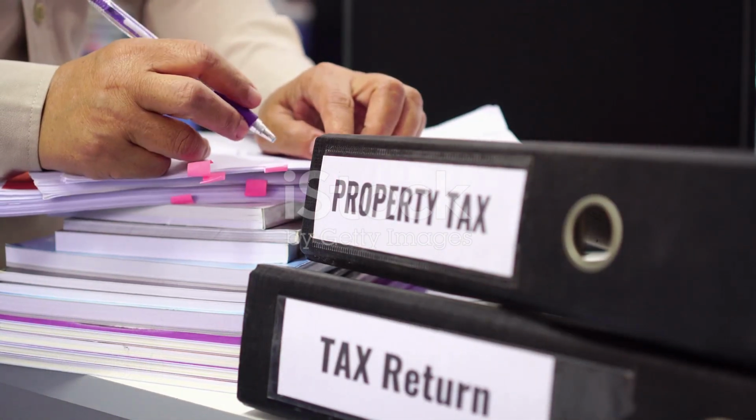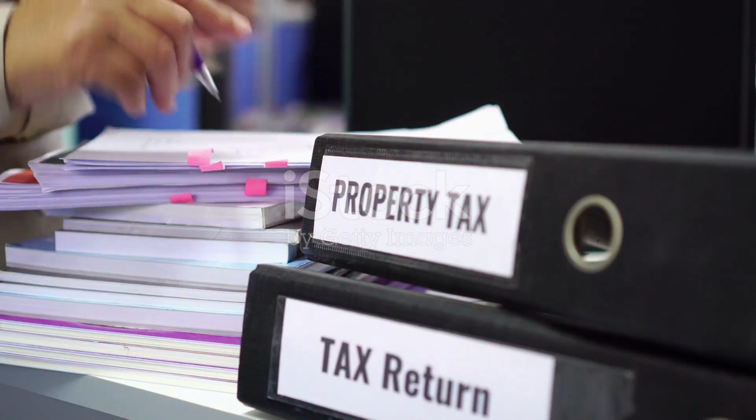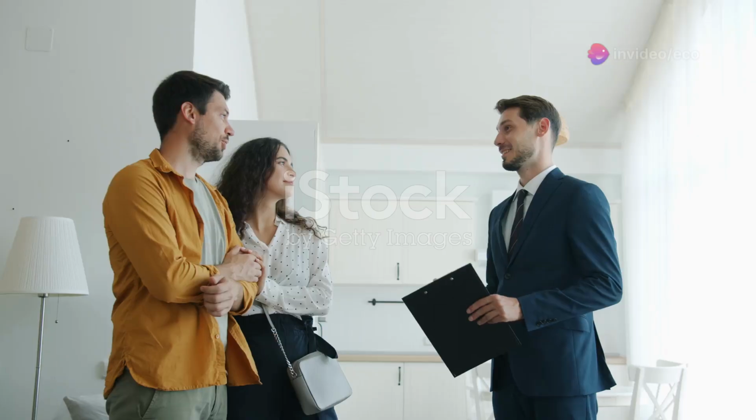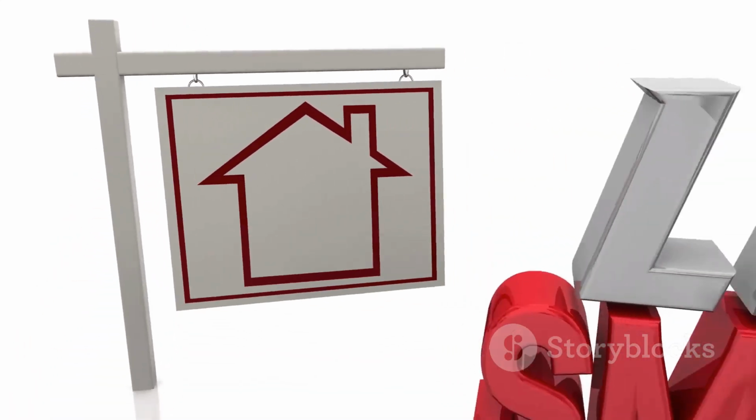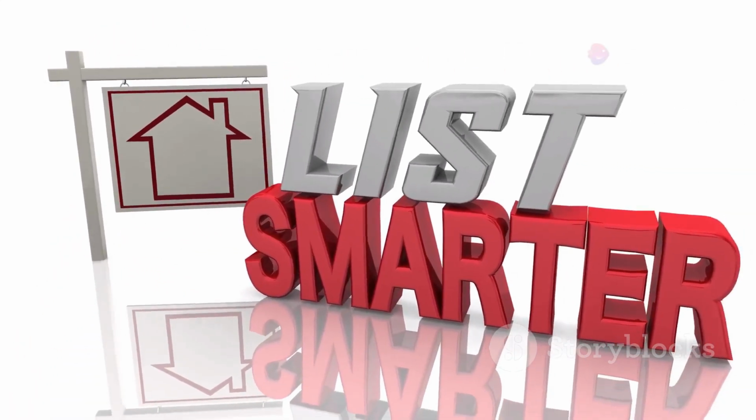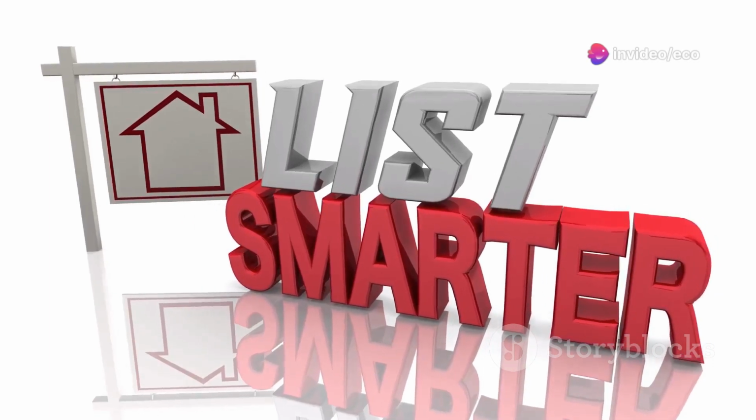Chapter 5. Tax and dispute clearances. The last thing you want is a surprise tax bill. All right, we're in the home stretch. You've almost made it through the gauntlet of property documents, but there are a few more crucial pieces to the puzzle: tax and dispute clearances. These documents prove that the property is squeaky clean with no outstanding dues or legal battles waiting to erupt.